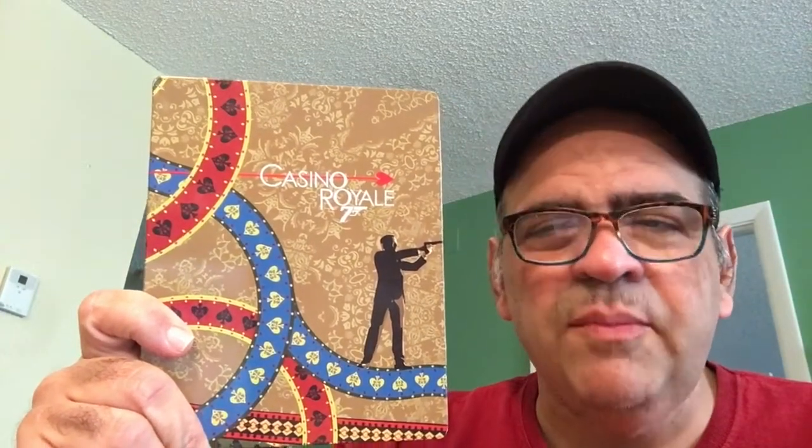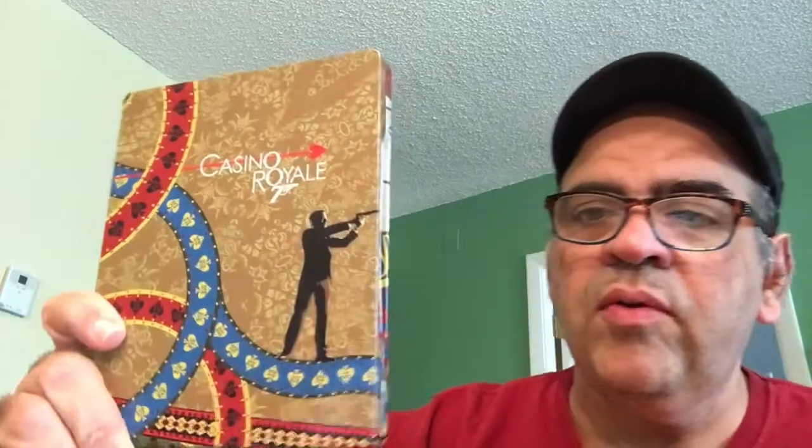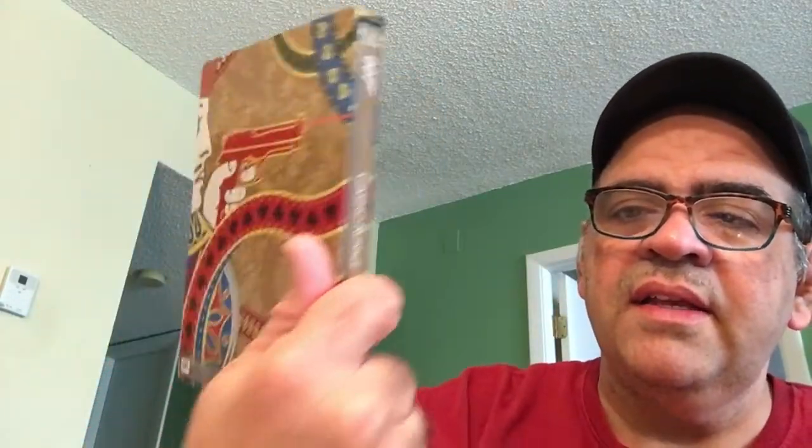I'm a big James Bond fan. Okay, so I picked up this steelbook. It's the Casino Royale steelbook. Daniel Craig's first film as James Bond. I'm not crazy about his other movies, to be quite honest with you. But this one is a very nice steelbook. It has the main title images on the steelbook case.